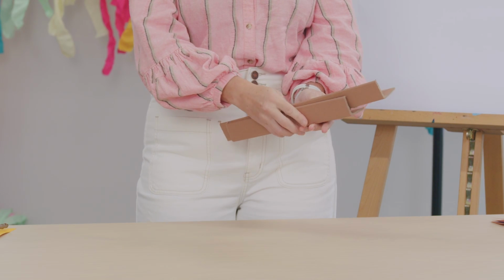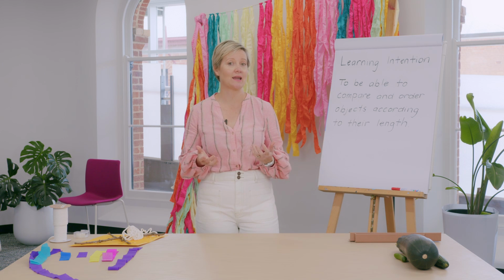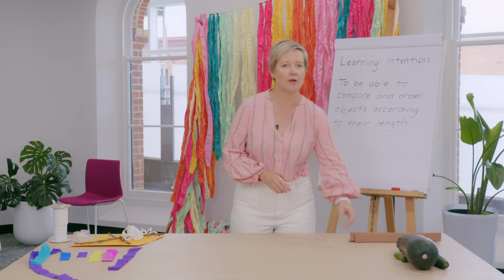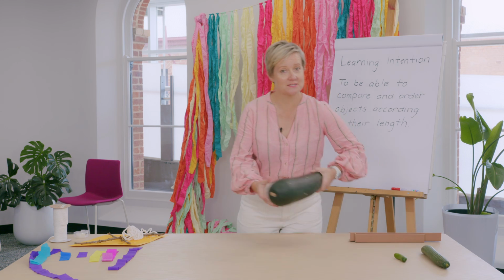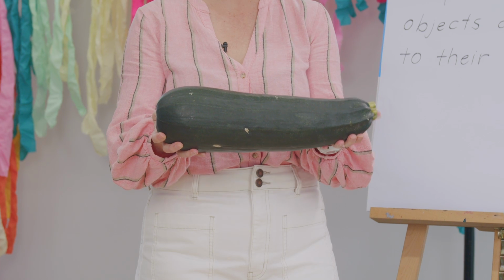Do you know what else I found to compare at home? I've been very busy in my vegetable garden and the weather's been lovely and warm. We've had lots of rain. Do you know what that means? It means zucchinis grow very well. This is a zucchini that I grew in my garden. It's huge, isn't it?